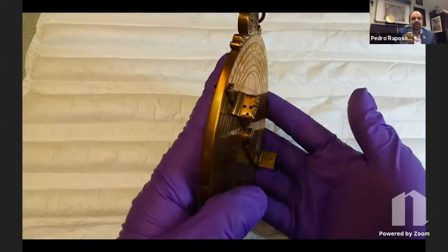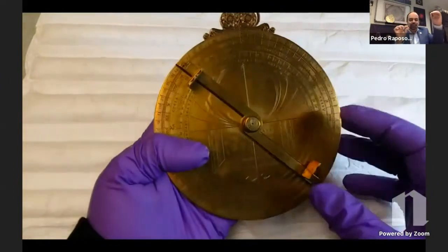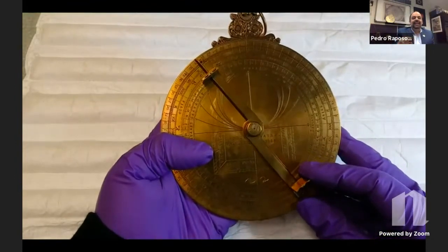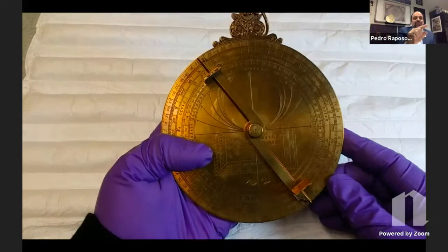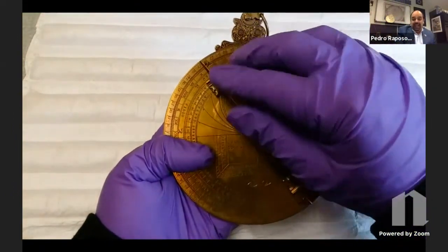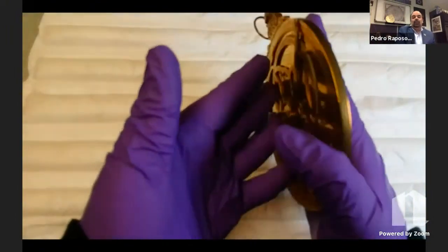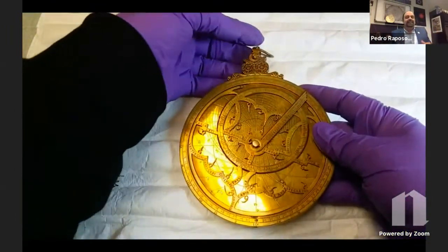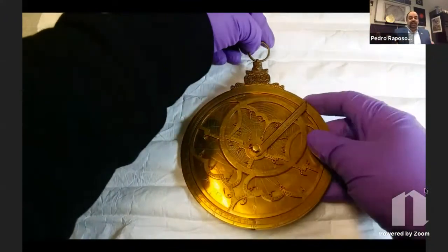You see there are pinholes, so you have to align the pinholes with the object. Now you see that the alidade can move, then you can read the angle between the object and the horizon. So on the front, essentially you have a map of the sky, and you also have a grid of coordinates for your latitude. On the back, you have an observing instrument.